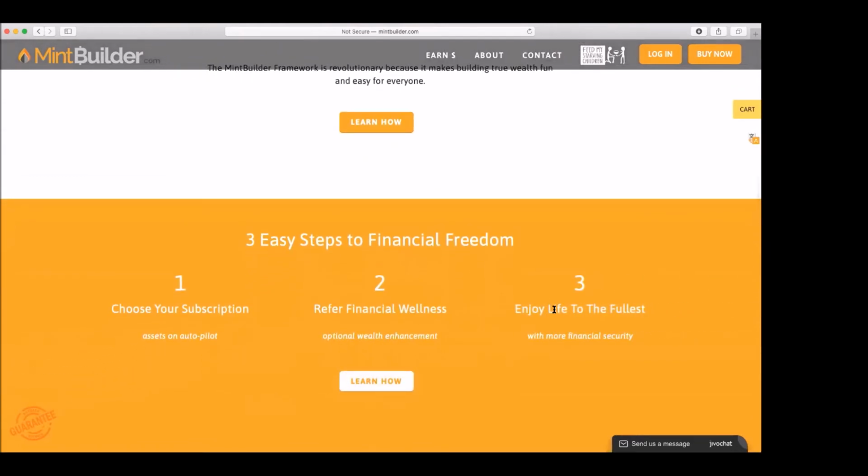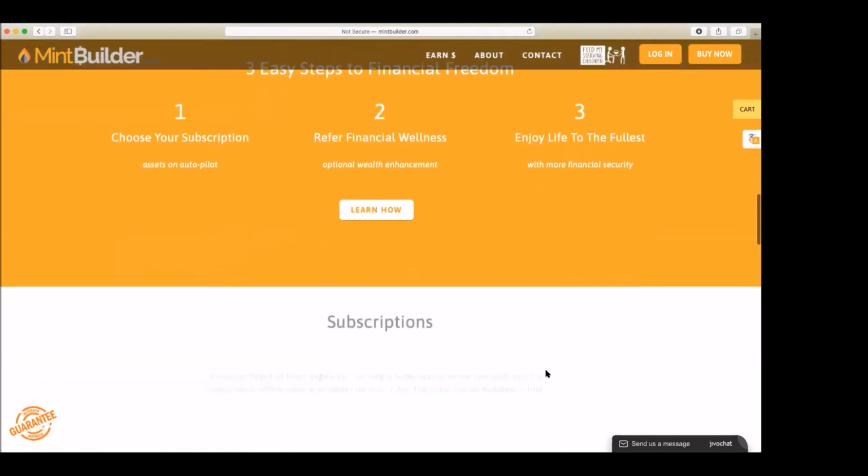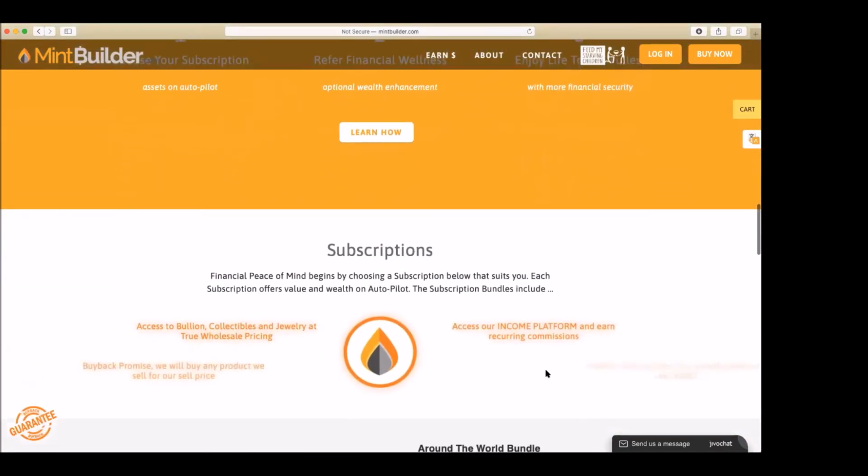First, choose your subscription. It's an asset on autopilot. Two, refer financial wellness. This is an optional wealth enhancement if they choose. And then three, enjoy life to the fullest with more financial security. That's it. That's one, two, three. This is what Mintbuilder is all about. Primarily one. Many people will take advantage of two, and then all can take advantage of three because of one and two.